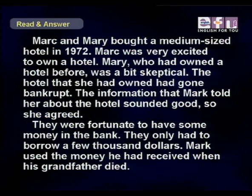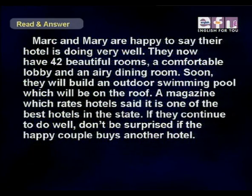They were fortunate to have some money in the bank. They only had to borrow a few $1,000s. Mark used the money he had received when his grandfather died. Mark and Mary are happy to say their hotel is doing very well. They now have 42 beautiful rooms, a comfortable lobby, and an airy dining room. Soon, they will build an outdoor swimming pool, which will be on the roof.